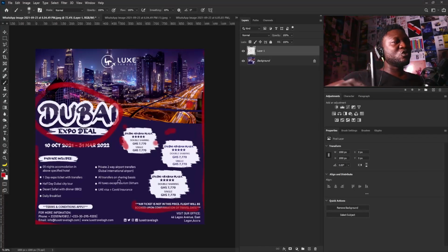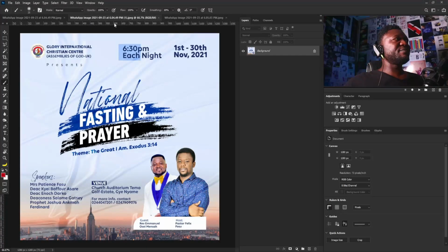Okay, so please don't use them. I always say this: the goal or the idea of good design is not for you to add but to subtract. I'll go straight to my next design here, which is a church poster.